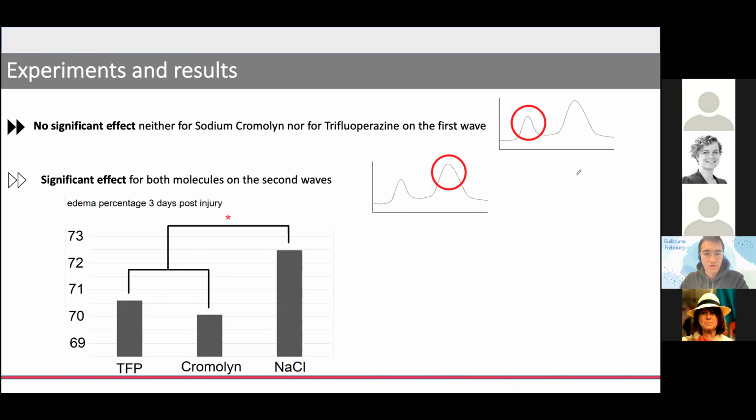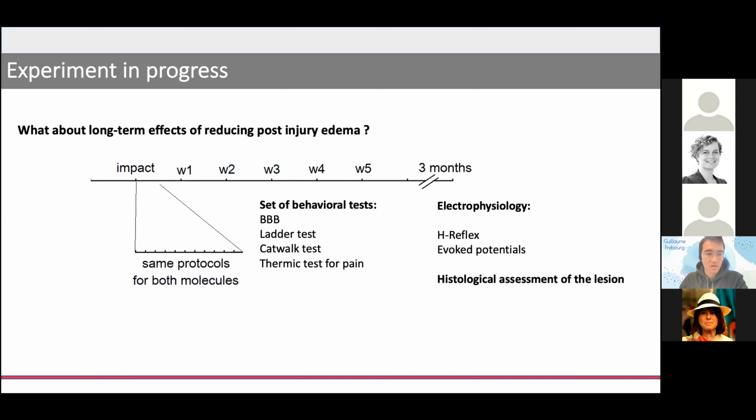First results indicate that none of these molecules reduce the first edema wave. Nevertheless, both of them can significantly reduce the second wave. And to see the long-term effect of this reduction, another group of animals was kept for 3 months. The sensorimotor performance of the rats was analyzed weekly by a set of behavioral tests. Then the recovery was evaluated after 3 months by electrophysiological tests like Hoffmann reflex and evoked potentials. Before euthanasia, spinal cords were conserved for histological assays.